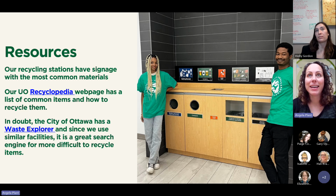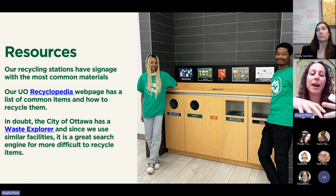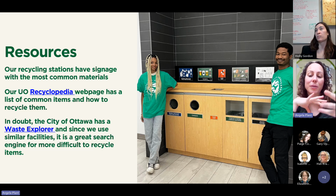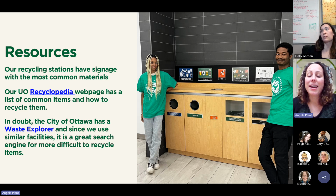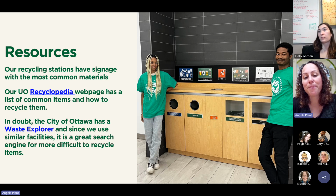So yeah, it really would require a shift in how people think. It's not just about education. I really do think we have great signs that target most of the items. But the reality is that when we have volunteers like these amazing green reps here who help people, they just go to the garbage and put everything in the garbage. That's the most common thing, and there's not that interest or responsibility in triaging or sorting your materials. And I don't think that is going to change just by having better signage or more education. I think we have to think more about how to eliminate the waste, as well.